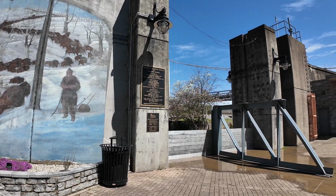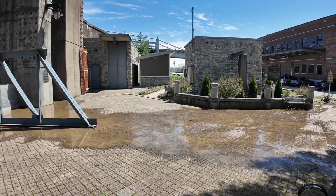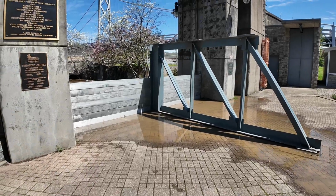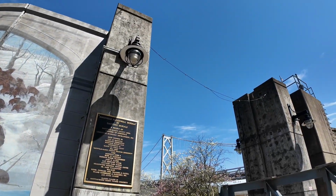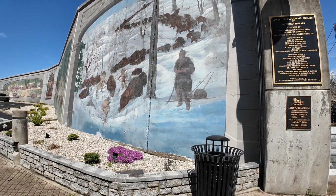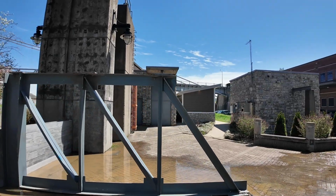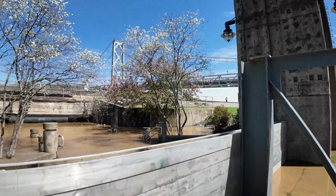All right, made it to Maysville, Kentucky, and you might be able to see right here, water is starting to flow into the streets out here. This is the flood wall right here. I'll get a little closer here in a minute. Maysville flood wall murals all the way down in this direction here. So I was going to go to the river, but basically the river came to me. So I'll show you what I'm looking at right now.